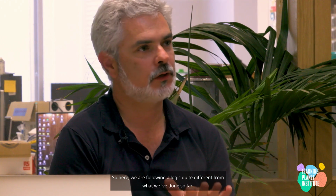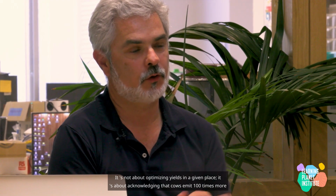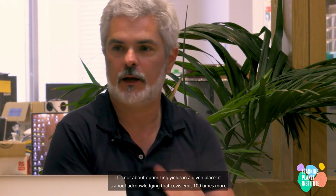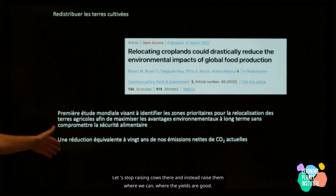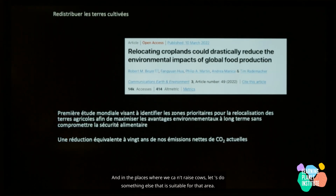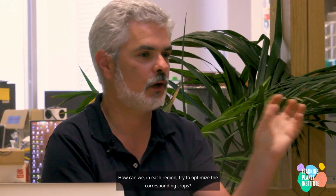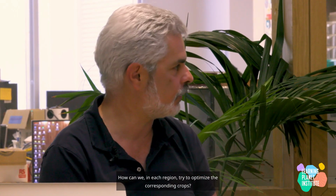So here we are following a logic quite different from what we've done so far. It's not about optimizing yields in a given place. It's about acknowledging that cows emit 100 times more CO2 in a certain area. Let's stop raising cows there and instead raise them where we can, where the yields are good. And in the places where we can't raise cows, let's do something else that is suitable for that area. How can we in each region try to optimize the corresponding crops?